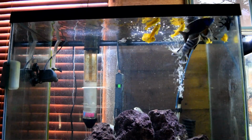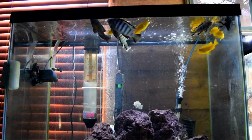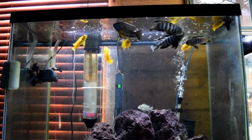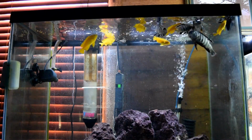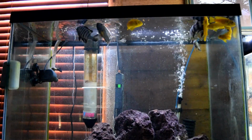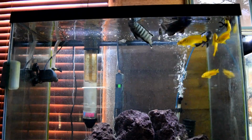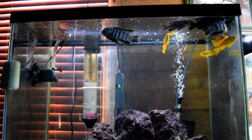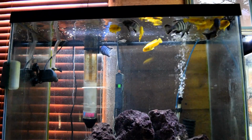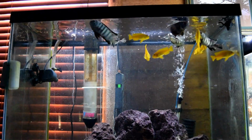Let me back up a little bit. Mostly you see the Saulosi eating right now. We'll give them a minute and let the labs kick into action in the eating. Look at the Saulosi go. This shows the difference between the Saulosi and the white labs. They're a little bit more shy. So let's give them a moment to start eating. Once 1 or 2 start eating the food, the rest of them will go.